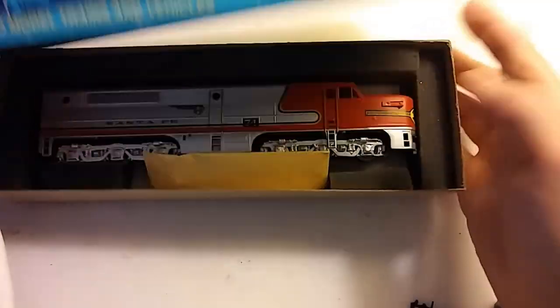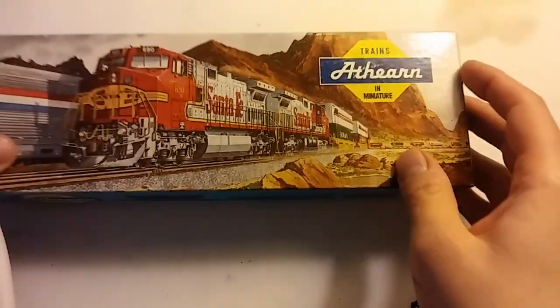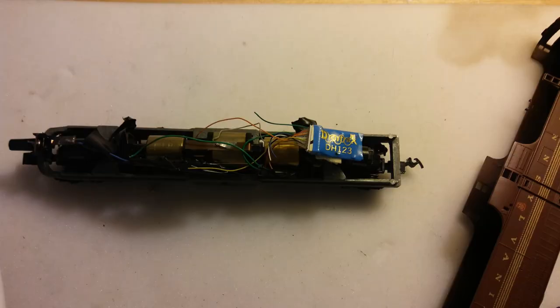These engines are really easy to work on. They have a very simplistic mechanical setup inside, as illustrated here by this particular locomotive, which underwent a basic conversion to DCC. As you can see, it's a simple JST plug wired in with the motor isolated. For more information on this, or if you're interested, go take a look at my video on the Penn Alco PA restoration I did. It's also on my YouTube channel.